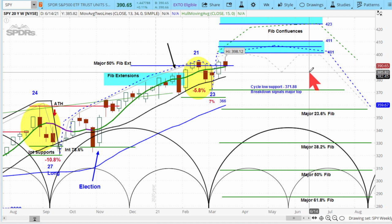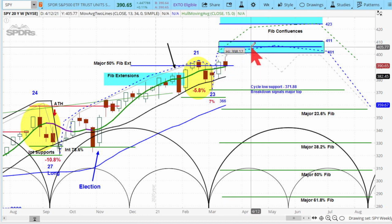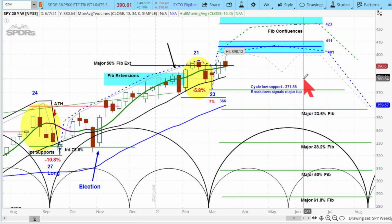Now, there are very important things, and that is if the market can't get to these higher levels and this corrective phase over here brings it down sharper, there's going to be some messages in there. So we learn a lot from the movement in the market right now.